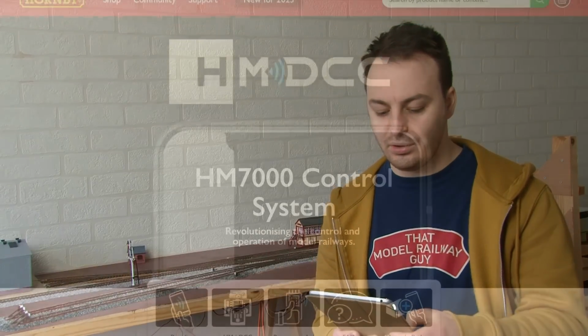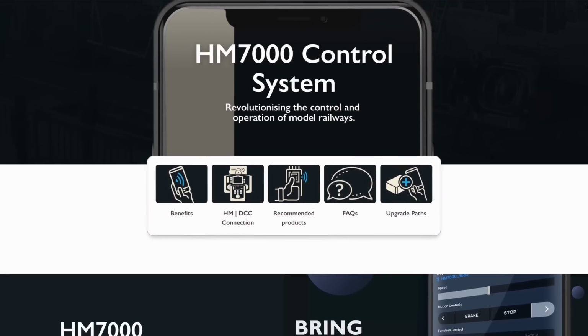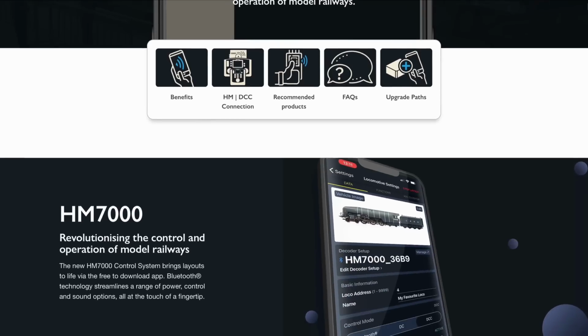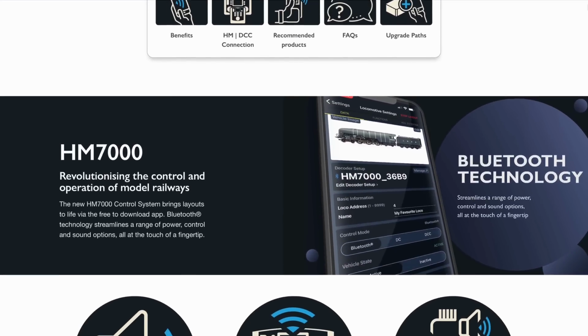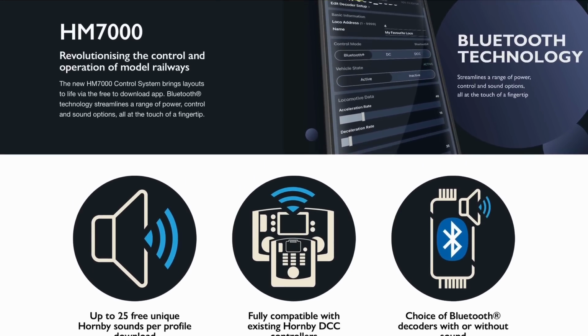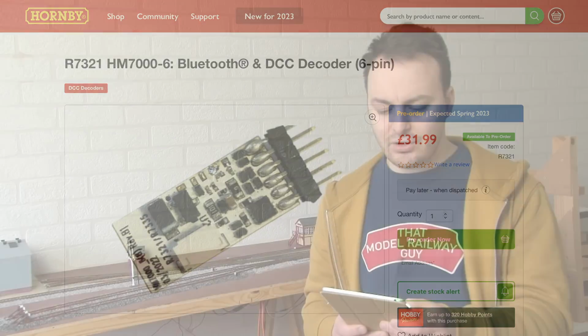Right, now, to finish up with something very different from Hornby, or I suppose not too different, they're coming out with a new digital Bluetooth control system called the HM7000. So presumably this is a follow-on from the HM6000, which was an analog power system, but you could control it via an app on your phone. From the look of this, the HM7000 doesn't actually have a base station at all. Rather, you just put one of these little Bluetooth decoders into your loco, much like you would with a normal DCC decoder, and then the app can just link directly up to that. So that is really interesting.